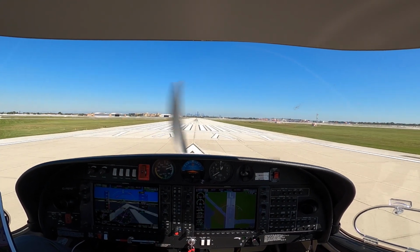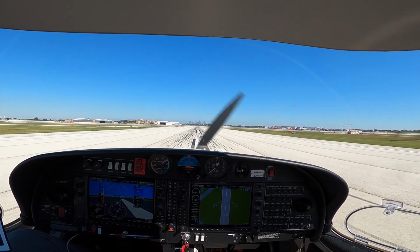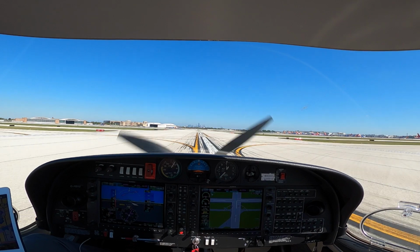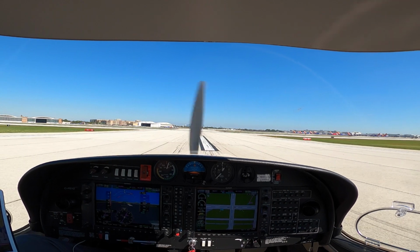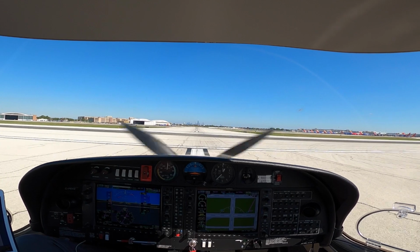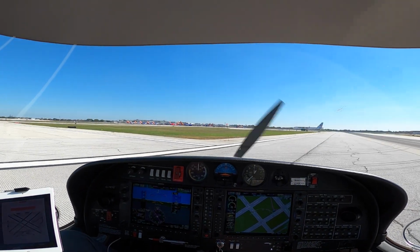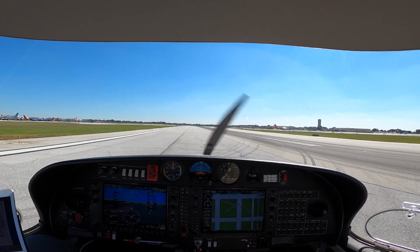Flexjet 424, Midway Tower, runway 4 left, full length, line up and wait. 4 left, full length, Flexjet 424. Traffic, 5 o'clock, high, less than 1 mile. Diamond Star Echo Yankee Zulu, say parking. Atlantic, Echo Yankee Zulu. Diamond Star Echo Yankee Zulu, turn right, 31 center, if you got it. 31 center, Echo Yankee Zulu. Diamond Star Echo Yankee Zulu on 31 center, hold short of 4 right, remain this frequency. Hold short, 4 right, remain frequency, Echo Yankee Zulu.